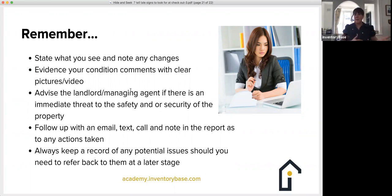And again, make sure you let the landlord or managing agent be aware of any threat to safety or security of the property. Often we find we can't secure a door. Either there's a key broken in the door or there is another issue, meaning we cannot secure the property safely. So we let the agent know straight away, make sure they've got someone en route to fix that, and get that property secure.